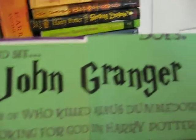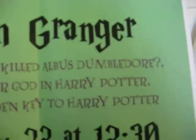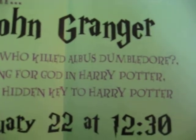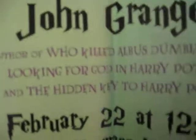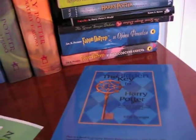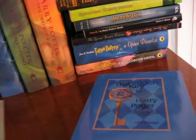It said, "Come and see John Granger." This is an awesome poster. "Author of Who Killed Albus Dumbledore." He's really the editor. "Looking for God in Harry Potter." I still want to read that book. "And The Hidden Key to Harry Potter, February 22nd at 12:30." Okay, it wasn't really spring, it was still winter, but February 22nd is sort of close to my birthday, so that was an awesome birthday present. So yeah, the full poster, let's open it all up and take a look. I'm just going to cut off the bottom, because this is online.